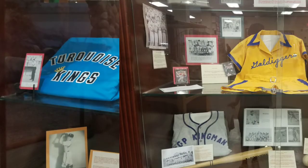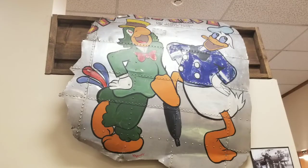Along with that, they capture just the Kingman lifestyle really well. They have old school uniforms and like patches on display. They talk about the airfield, and they actually have one of the controls for the plane, so you could tilt back and move it side to side. And they had actually a part of a plane, and it had like Daffy Duck and stuff on it, so I had to get a picture of that. And they had old wedding dresses too.